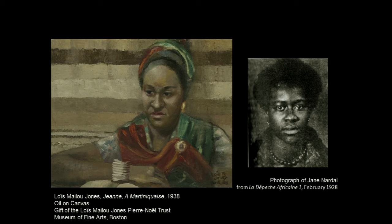However, I contend that Jean is more than just a portrait of a Black individual Jones encountered while in Paris, but evidence of her awareness of members of the Afro-diasporic intelligentsia. In an undated letter, most likely from the end of November in 1937, Jones described attending a performance by Marian Anderson with, quote, "2 girls from Martinique, Jean Zamia, who was visiting her sister, Mademoiselle Nardal. I am doing a portrait of Jean," end quote.